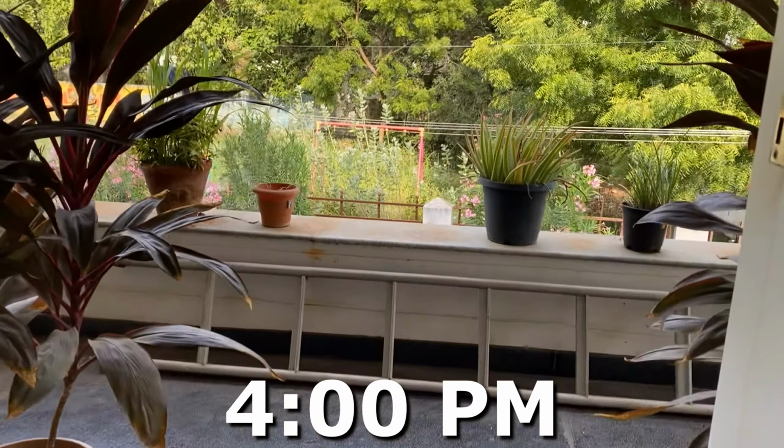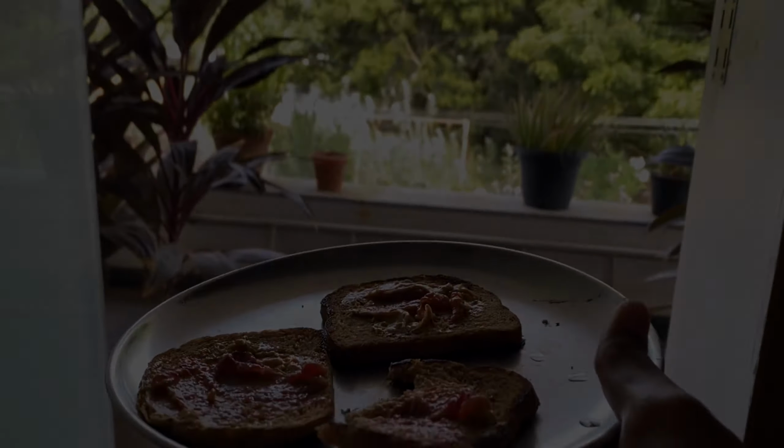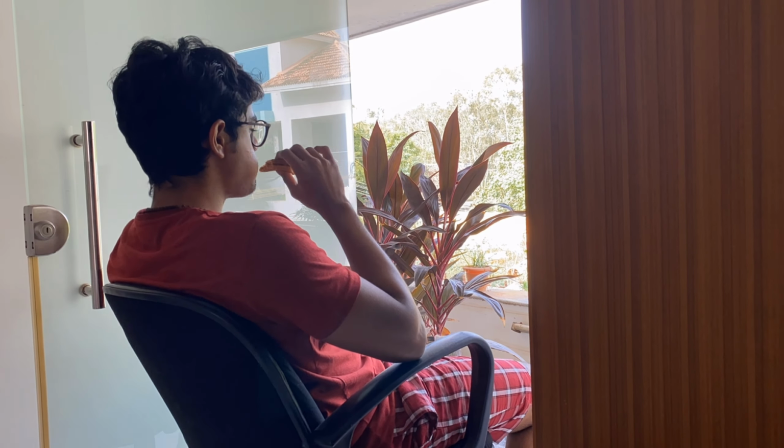And it is around 4 o'clock. And I actually feel really hungry, so I have my usual evening snack, that is wheat bread along with peanut butter and jam.